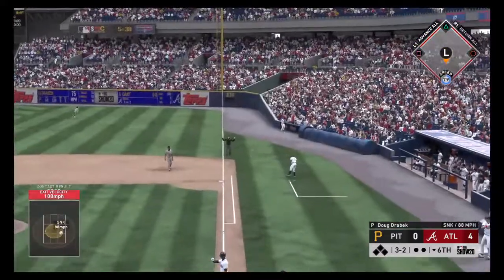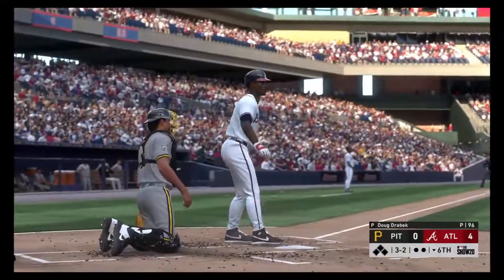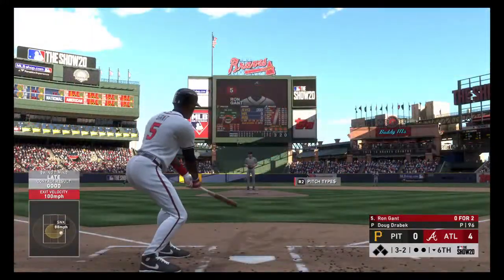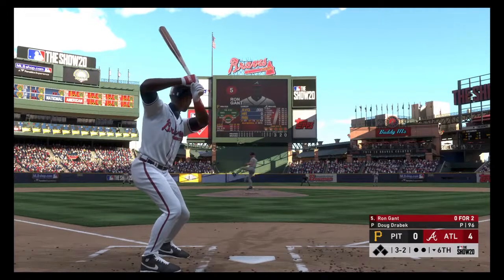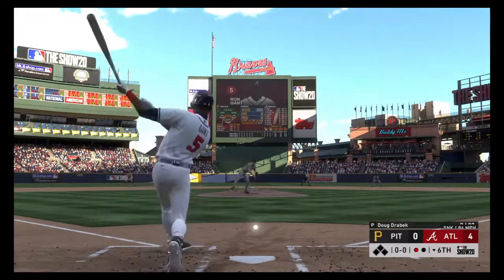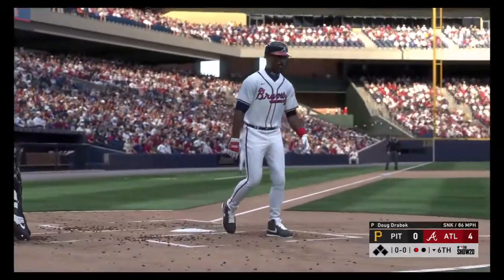Ripped down the first base line, but a foul ball, and it's full now at 3-2. Now the payoff pitch home is swung on and missed. He got him.